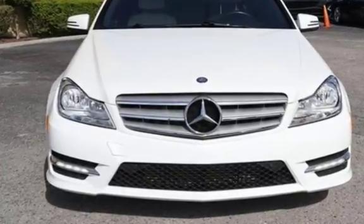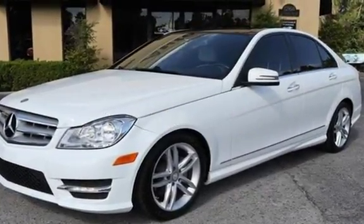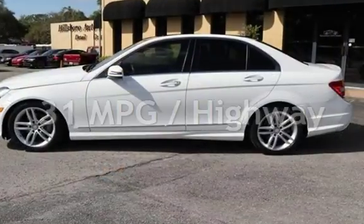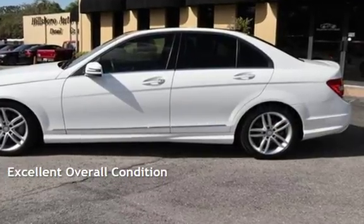This Mercedes-Benz has less than 72,000 miles on the odometer. Estimated fuel economy for this vehicle is 22 miles per gallon in the city, and 31 miles per gallon on the highway. This vehicle is in excellent overall condition.